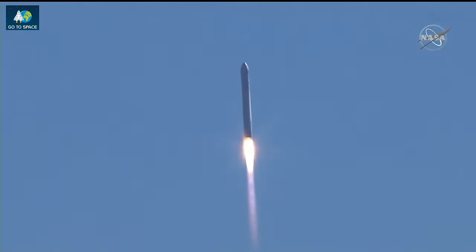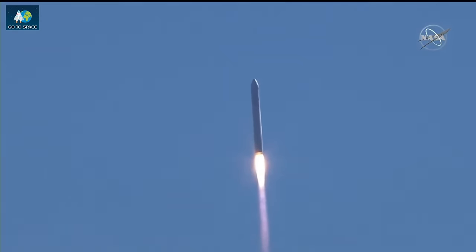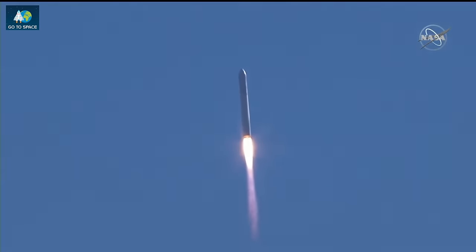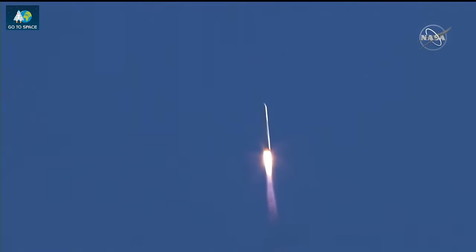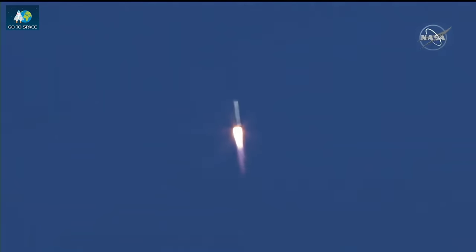And we have liftoff of the SS Piers Sellers carrying over 8,000 pounds of cargo to the International Space Station. Good performance on the first stage so far. Steady at 100% thrust and nominal. Still at 100% thrust and nominal.